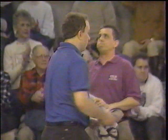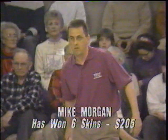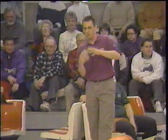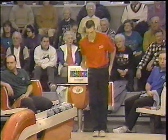Take a look at that spare for Tim Soucy. The 3, 7, and 10. Just twisted the wood in front of the 3 and sent the 3 into the 7. Ball kept going for the 10. And now we'll shift to that all-important total pinfall. One pin separating Mike and Gary for second place. Tim comfortably out in front and also working on a spare. Oh, and Mike Morgan with the half Worcester.